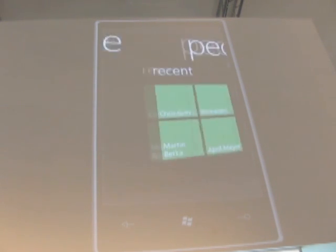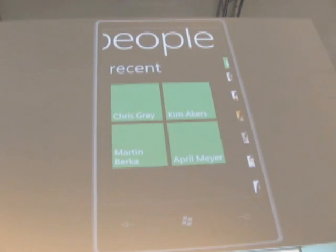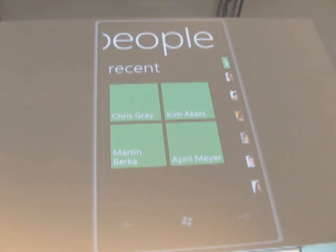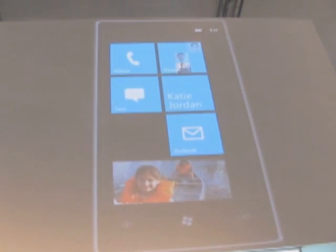I'll back out here. So again, as I have the people hub, I can move around. It sort of just makes a circular rotation. I can move all the way back from the start, move either direction, whichever way I want within the people hub. So there's how I can stay in contact with people.